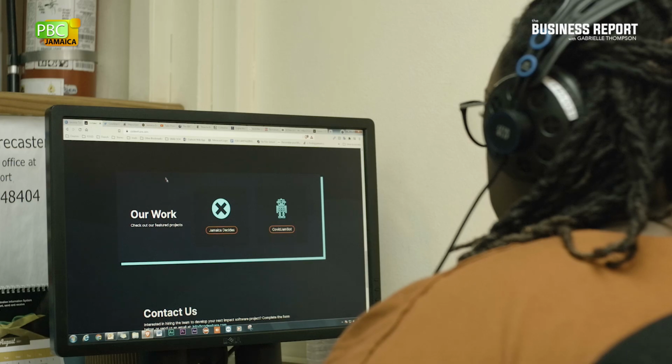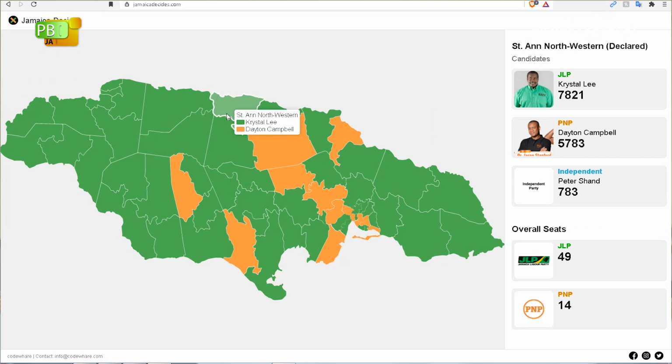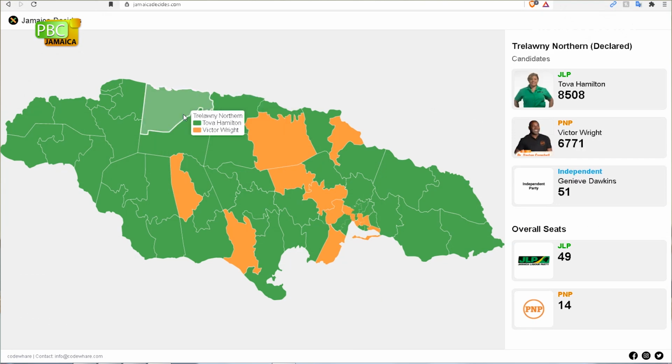Instead of the usual social gatherings to await election results, Jamaicans were forced inside, and those social gatherings took place online. But one group of Jamaican coders and software developers called Codewear had a solution. The group created an interactive map of Jamaica complete with its constituencies and party members vying for seats with live results. In February, PBCJ spoke to Codewear member Nicholas Kee to find out more.